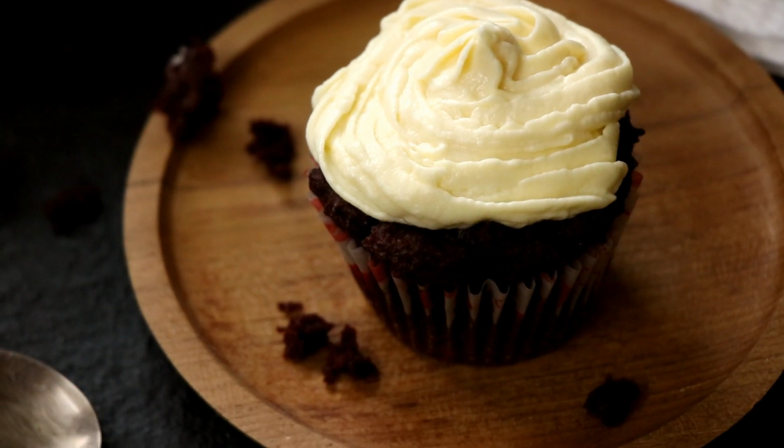Anyway, enough jibber jabber. Today we're going to be cooking up some delicious keto red velvet cupcakes with a cream cheese frosting that is to die for. And this is one of my favorite desserts of all time.